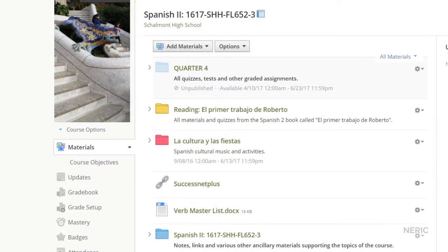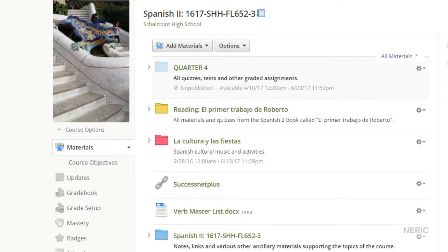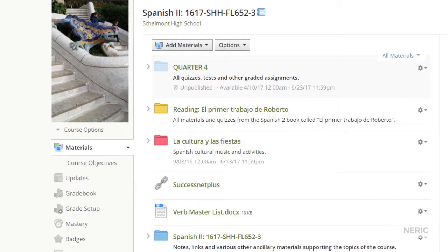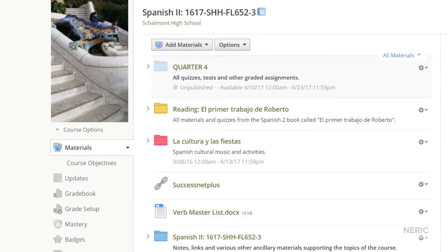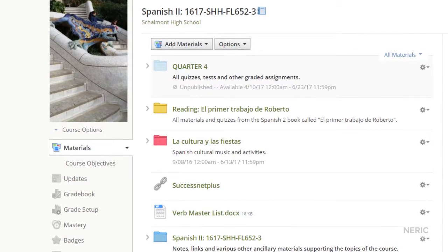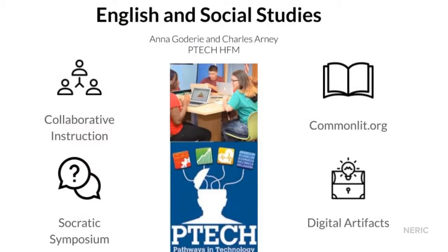One cool thing that Fred is doing with Schoology is he uses the speaking function on assignments. So he embeds a reading activity in the assignment. Then he has a recording where he asks questions about the reading activity, and the students have to record their voices and answer back. Back to PTECH.